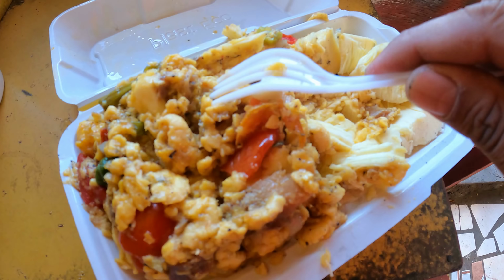Breadfruit. Yeah, brother. Hot, smoky. Buttery without any butter. Soft, sweet. Just beautiful. Breadfruit is good breadfruit. Nice breadfruit this. Oh wow. That might be my favorite part of the dish. Ackee as always, but the breadfruit on point.